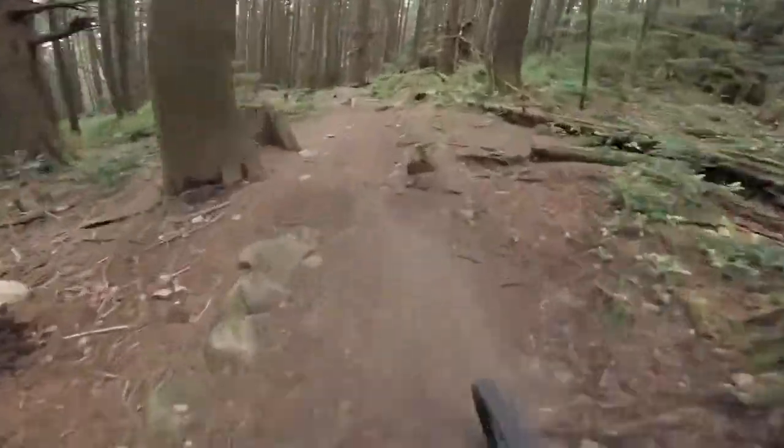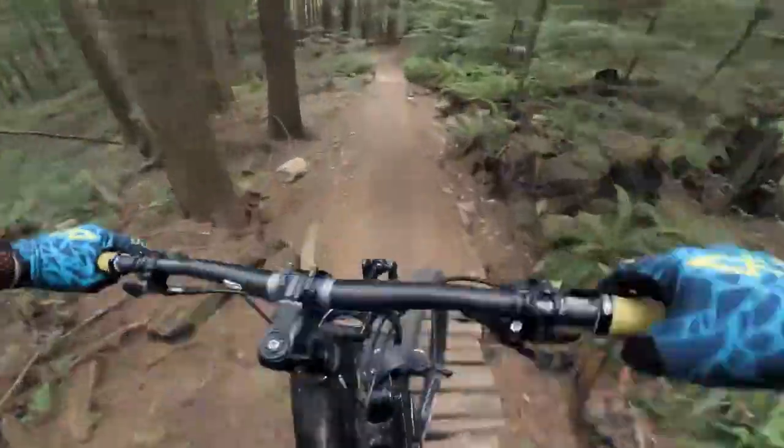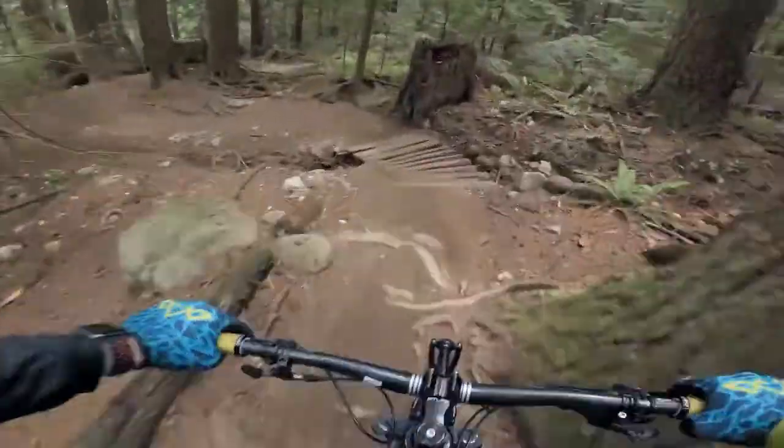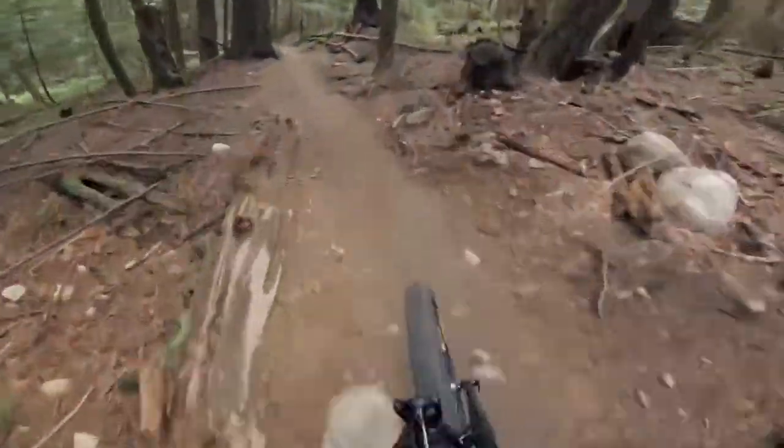This is my first lap, haven't ridden it all today, no warm-up, and here we go. Yeah, it's definitely easy to get along with, and not diving when you're braking is, I mean, it's weird because I'm used to it, and cornering too, but it just doesn't happen as much.